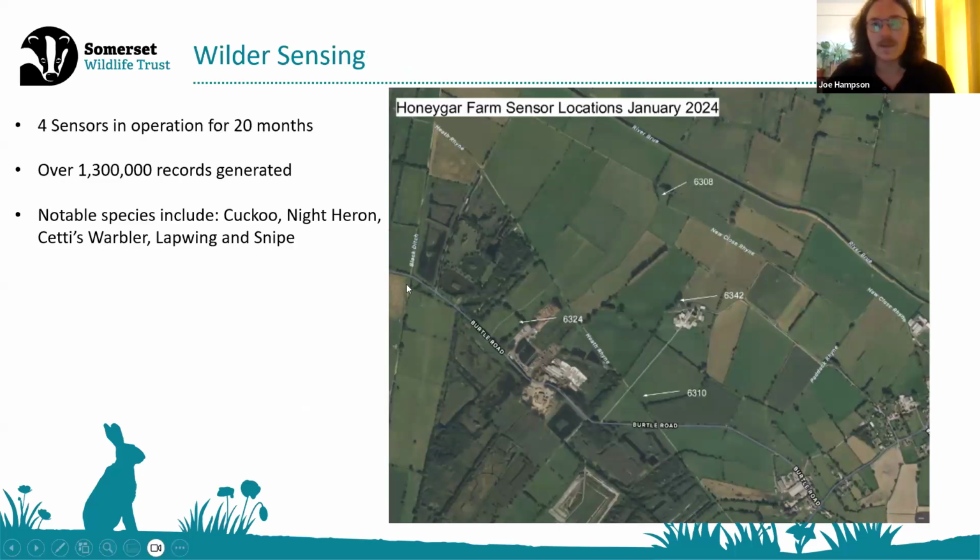So where are the sensors on Honeygar? We had 4 sensors across the site, in a range of habitats. We have one here, 6310, in the south of the site, which is more open field habitat, neutral grassland. So not too close to any hedgerows on site.